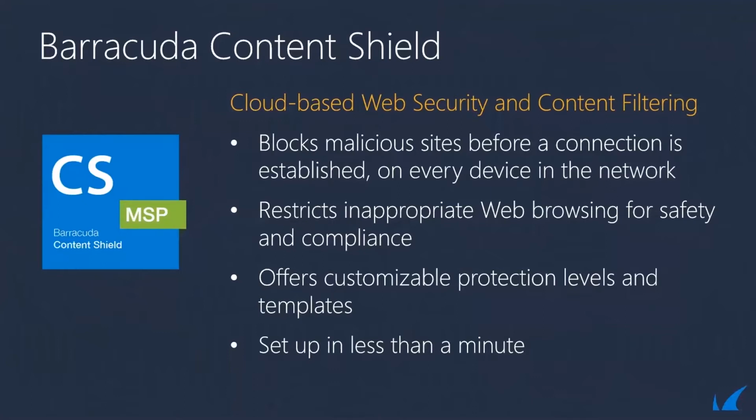With more than 90 URL categories, Content Shield does more than protect your customers from malicious websites. It also protects employees from accessing sites that would violate companies' policies, norms and standards, which becomes a bit more of a sticking point for those types of customers where they are now forced into a work from home environment.